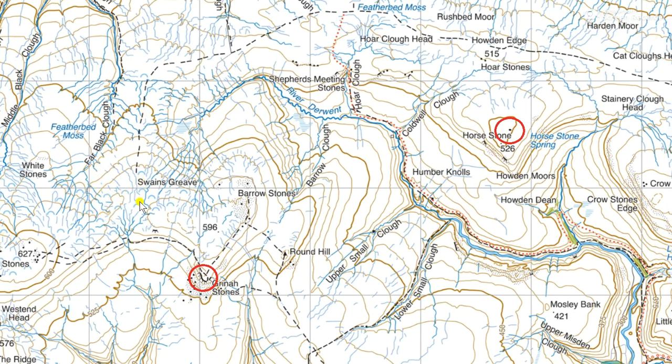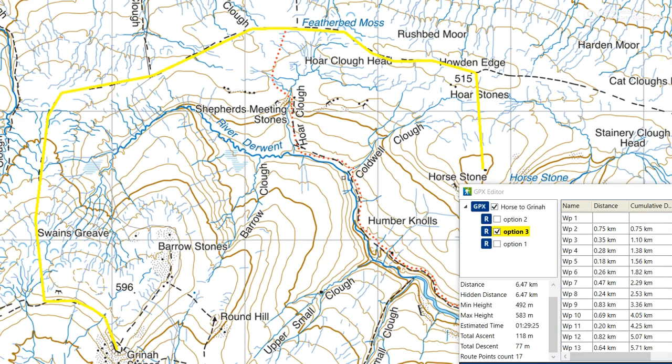So that's a long way round and maybe not as efficient, but we can have a look at the statistics. It's shown in yellow there: 6.5 kilometers, 120 meters of climb, and 1 hour and a half, so certainly longer. So there's a few different options.